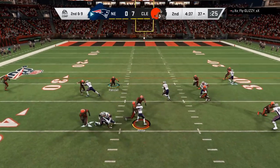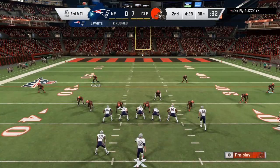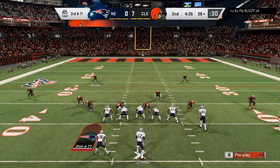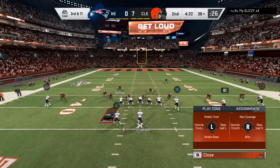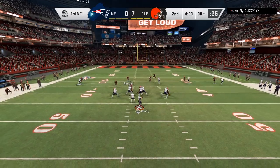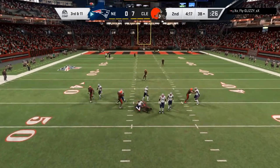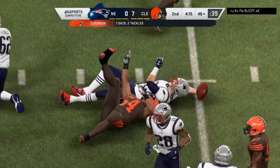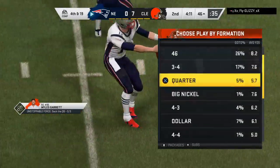On 2nd down, they'll run with White. And he is going to be stopped cold behind the line of scrimmage. Officially, it will go as a 1-yard loss, and that's going to lead to a 3rd down. Throwing is Brady on 3rd down. And he's taken down. This will be a Brown sack. Credit the sack to the always disruptive Olivier Vernon.